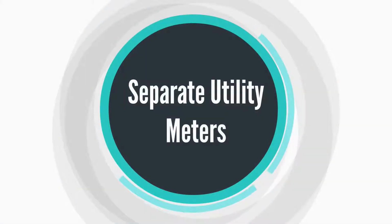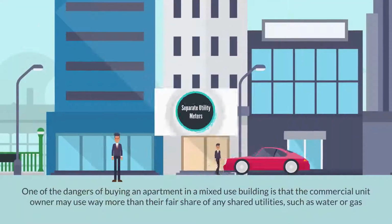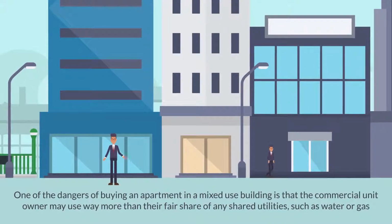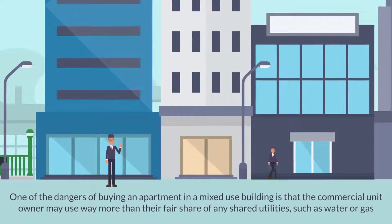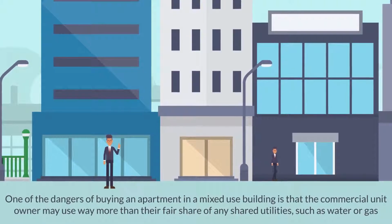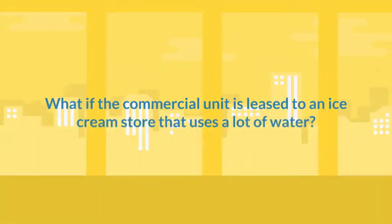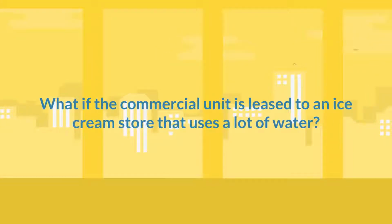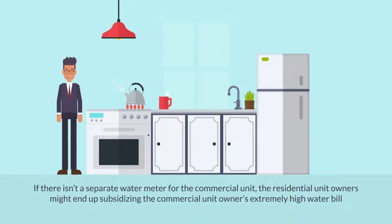Separate utility meters. One of the dangers of buying an apartment in a mixed-use building is that the commercial unit owner may use way more than their fair share of any shared utilities, such as water or gas. For example, what if the commercial unit is leased to an ice cream store that uses a lot of water? If there isn't a separate water meter for the commercial unit, the residential unit owners might end up subsidizing the commercial unit owner's extremely high water bill.